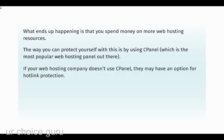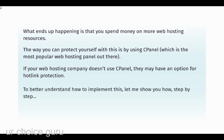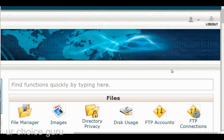So if your web hosting company doesn't use cPanel, like I said, they may have that option. And if they don't, you can always message them and say, hey, do you have hotlink protection? Now, to better understand how to implement this, let me show you step by step how to do that. So what you want to do is go ahead and log into your cPanel. If you need to do that, go ahead and pause the video and do that now. Otherwise, I'm going to assume that you are in your cPanel.